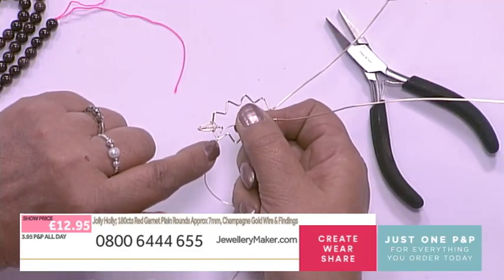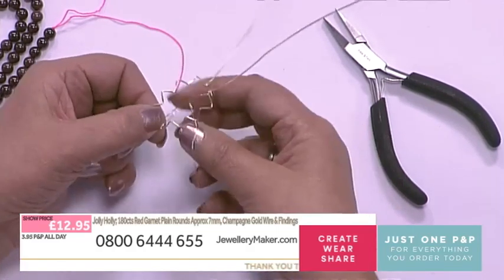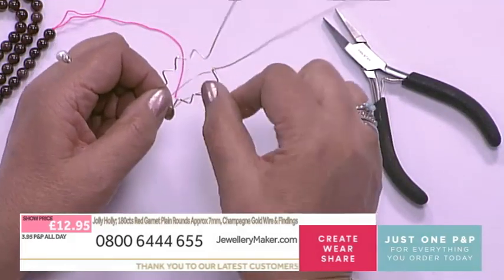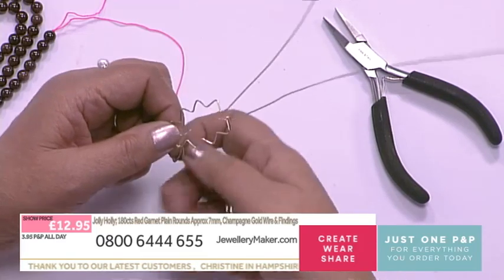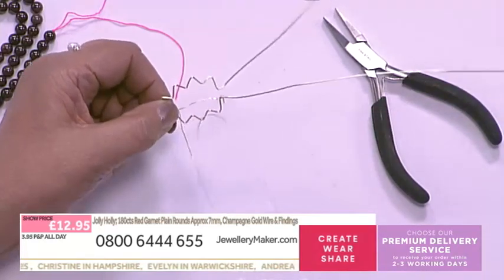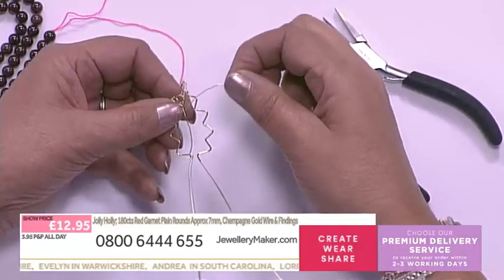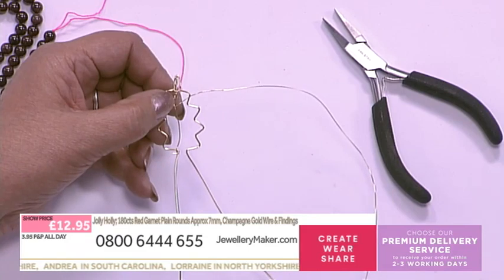So we've done an inner, now we need to do an outer. Okay, so you go over, in between the rib and the side that you're working on, do it a couple of times. Then back to the rib. Secure it to the rib and then over to the other side again. Okay, so you're going to do that all the way down to the bottom.